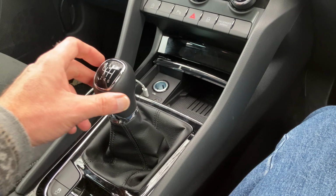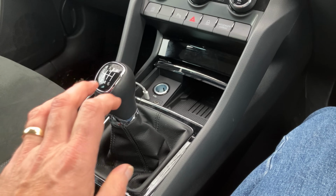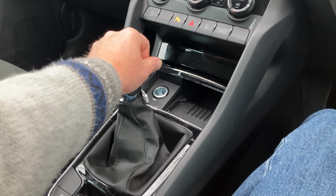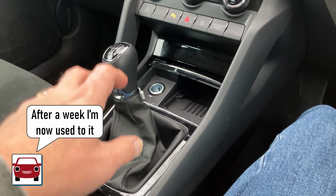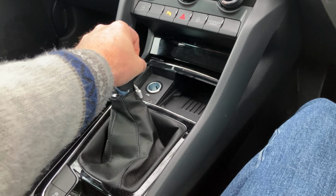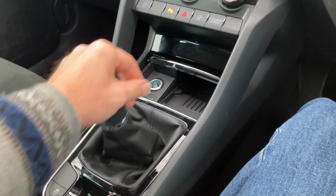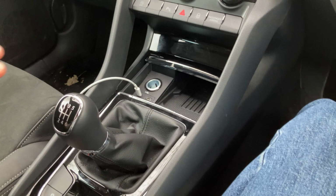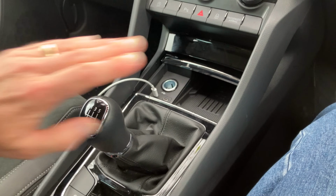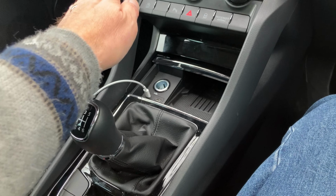The problem is that going from fourth to first, it's very easy, if you're applying pressure this way, not to get first, but to get reverse by accident, because you're applying pressure that way and you have to push the gear stick in to be able to do that. So this is not a problem you would get if you were driving on the right hand side of the road, because there your hand is applying pressure in this direction, not this direction.